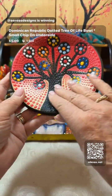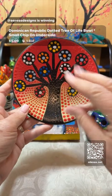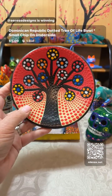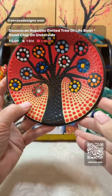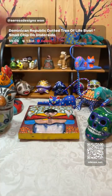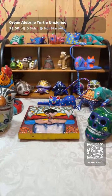Beautiful. I love the feel of the dots and that Tree of Life. It's just stunning. The red and the black combination. Thanks, Jane. I switched it up because I wanted everybody to get their Mexican Latin American pottery by Cinco de Mayo. Thank you, Eris Designs. Congratulations. Beautiful, beautiful. So Thursday, I'll do my weekly finds. I already think I have enough stuff for my weekly finds. I was off last week, so sourcing and doing some stuff. So I feel like I'm behind.